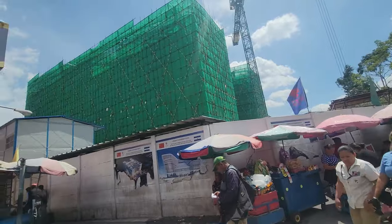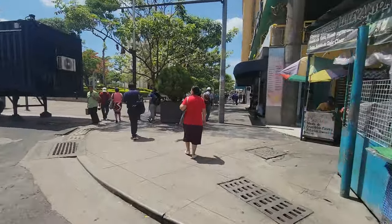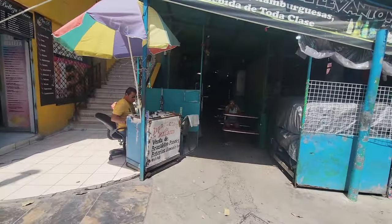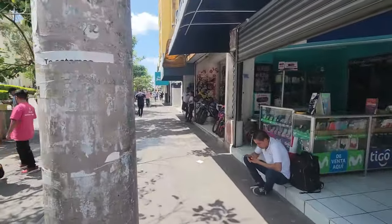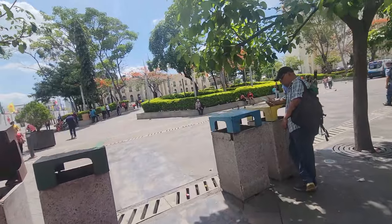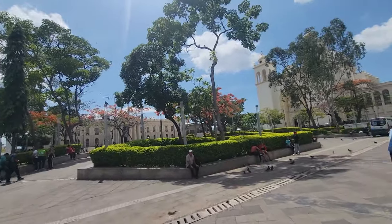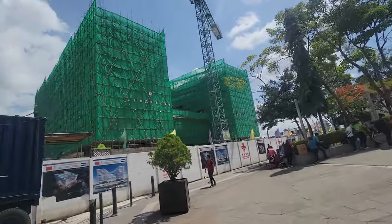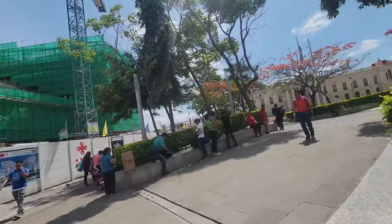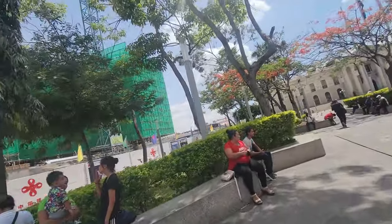Here we got tons of construction going on over here. And now we're walking into Preparación de Relojes. Got a watch reparation, watch fixing area. Oh, here is the main church, it seems. There is really lots of construction going on in downtown San Salvador. Looks like that is a means of progress. That is good news.